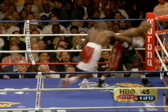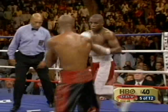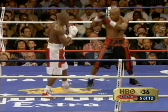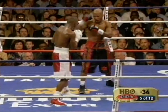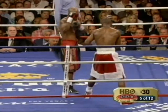Floyd's definitely mixing up his attack now. He's throwing to the body, and like I said, that right hand, he's going to be throwing it all night. He's very effective with it. And you're absolutely right. You saw Judah trying the left uppercut after one of the right hands. There's no question that the strategy to try to stop Floyd's right hand is to burn him with uppercuts.